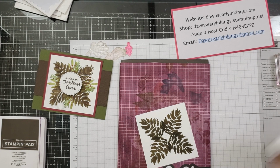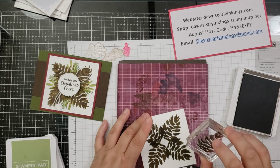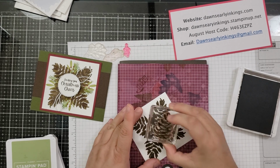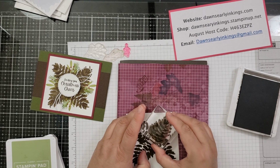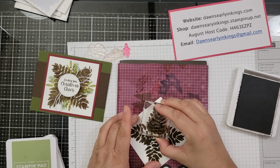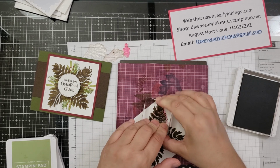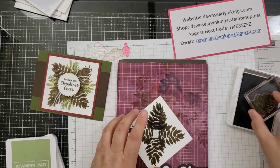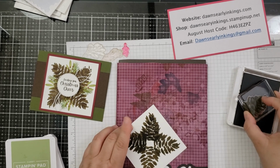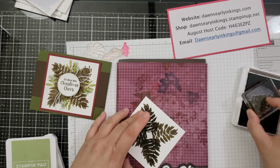Close my ink pad. Okay, so now we're going to take our early espresso and we're going to stamp, and it's kind of hard to do it without looking right over the thing, but kind of line it up over. And we're just gonna repeat. That looks pretty good actually for not putting my head on top of it. And again.